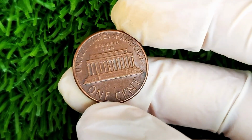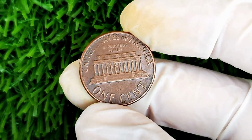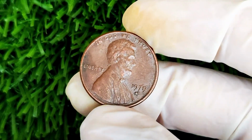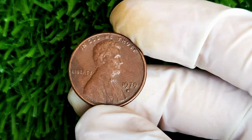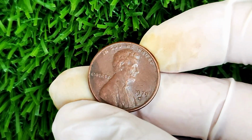Here's the twist most people miss: not every 1979 D penny is valuable. In fact, almost all are worth only a cent. The fortune lies only in the flawed ones. That's what makes the hunt so thrilling, and so dangerous. Many collectors pass over these pennies without realizing what they're holding. And that tiny mistake can cost them $1 million.